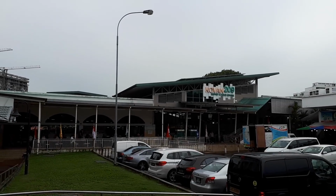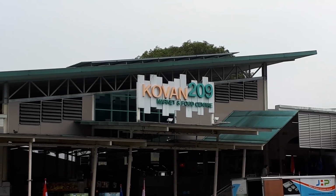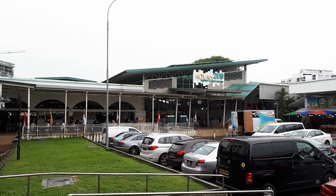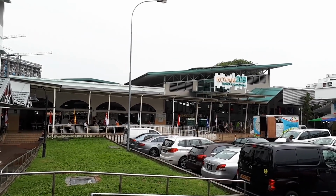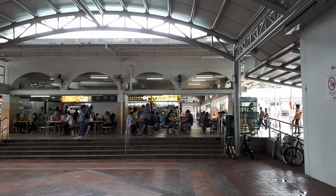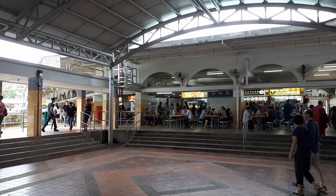Welcome back. As per last week, we are actually at Kovan 209 Food Centre, and this food centre has lots of good food, and unsurprisingly, a lot of them are noodles. Yes, and we'll be eating more good food from this food centre here. So join me as we eat our way through this food centre and explore all the good food that we can find here.